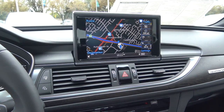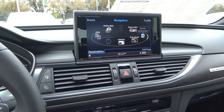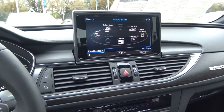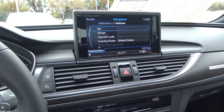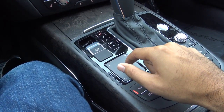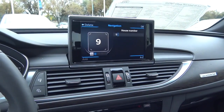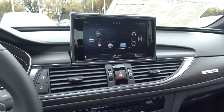Now you can also enter in your destination by voice, or you could do a picture destination, but you have to import the pictures. And then you have your online destination too. And if you want to enter in a number, you could do it by the little touchpad down here. And Audi was actually the first one to invent this in a vehicle. It's pretty cool, and it recognizes it pretty well too. Let's get back to the main menu.